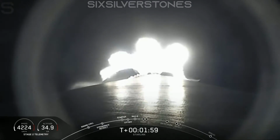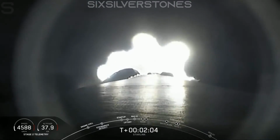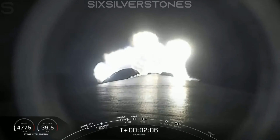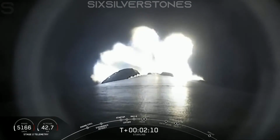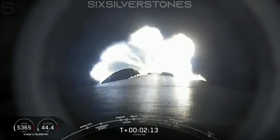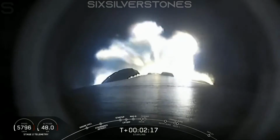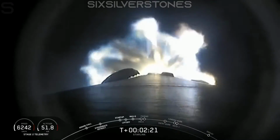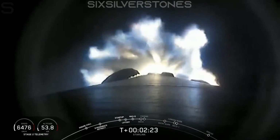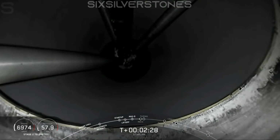First stage continuing on a parabolic arc to make its way back to the drone ship, while the second stage continues on to the third event, second engine start number 1. We actually just heard the call out there for MVAC chill-in beginning. So during that third event, second engine start 1, we'll ignite the Merlin vacuum engine that'll propel the second stage along with the Starlink satellites into an elliptical orbit. And we chill in those turbo pumps with liquid oxygen just to get them ready for ignition.